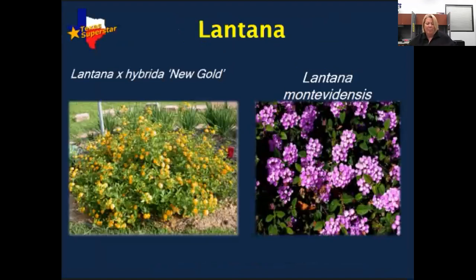Lantana. New Gold cultivar is a dwarf growing to 2 feet tall and 4 feet wide. It is a drought tolerant, heat loving, low maintenance perennial with golden yellow flowers. The lavender, purple and white flowers have a trailing habit. Trailing cultivars grow 1 to 1 1/2 feet tall and 4 feet wide. Both are outstanding, thriving in full sun, blooming from spring to frost.